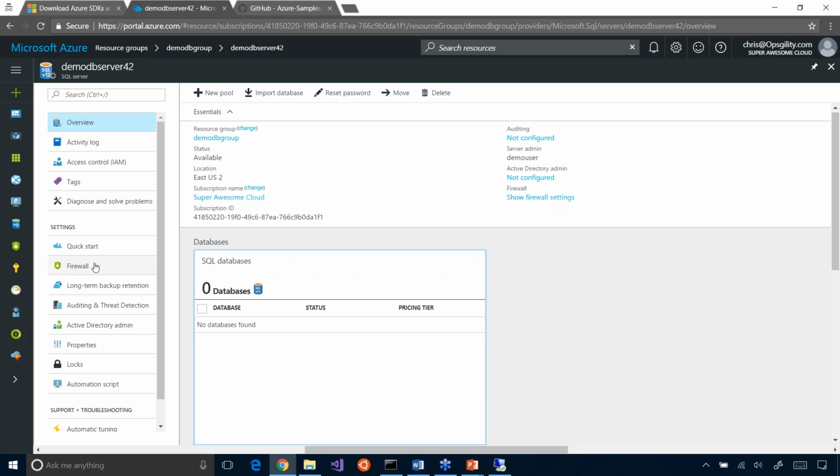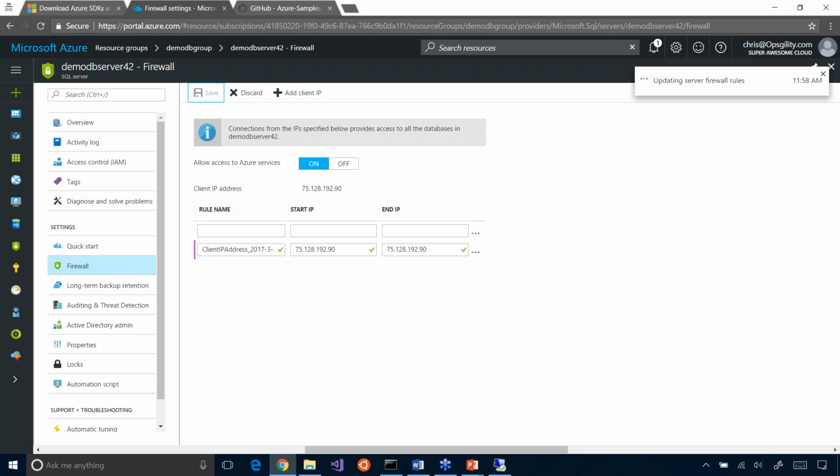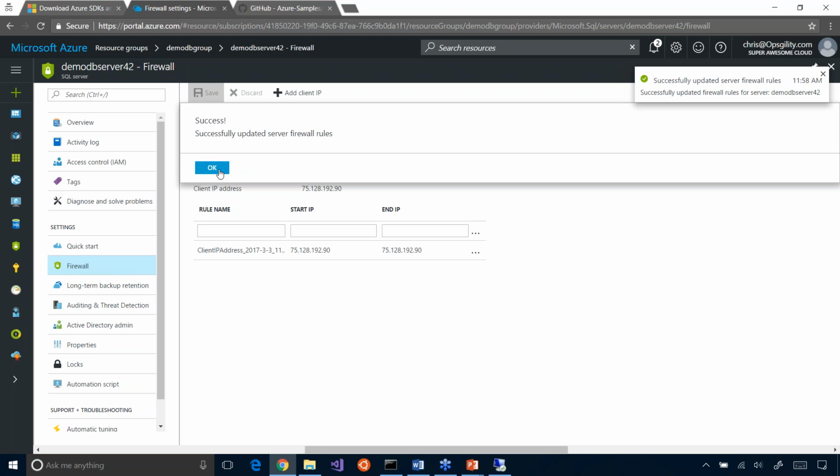So if I click on firewall on the left here, I can specify the firewall, and it's actually an IP address whitelist that you specify. So I want to specify my IP address that I'm running locally. I'll click on this add client IP, just fills in a rule with my local IP address, or I could type in a rule name and enter in a starting and ending IP address to specify a range that I want to whitelist. And I'll click save, and it's going to save that IP address range.